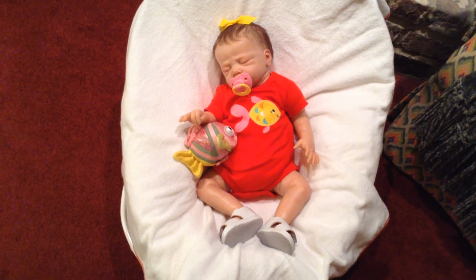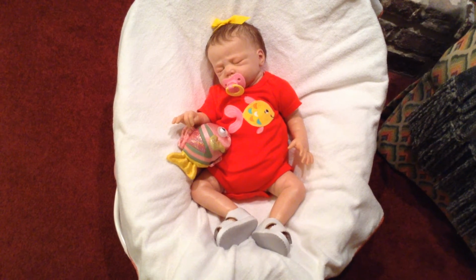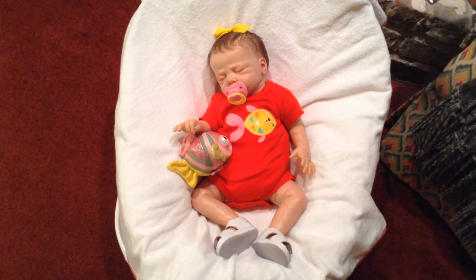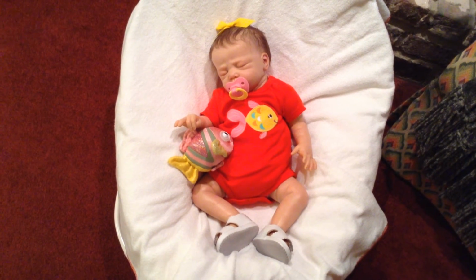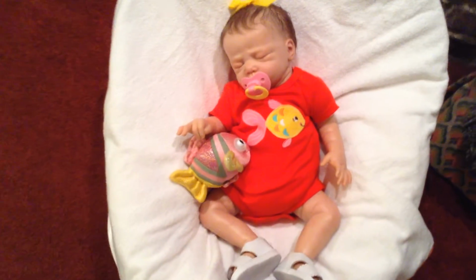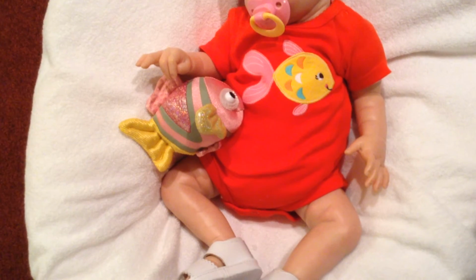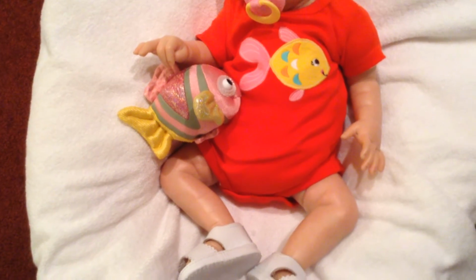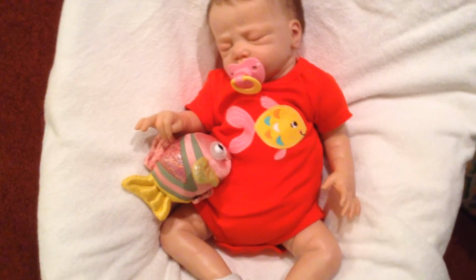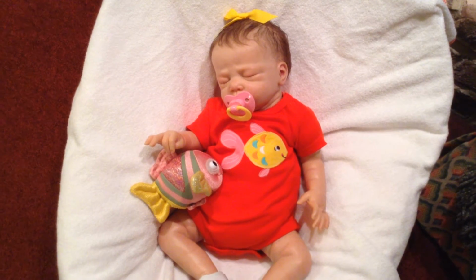I have on her a sweet little onesie. It's actually, the color is between an orange and a red, and it has this adorable little fishy applique on it. It's by Carter's, and Miss Lillie Beth has her sweet little stuffed fishy here she's been holding this morning, and she has on her little leather sandals and a matching pacifier and her yellow bow in her hair.